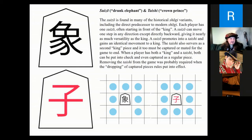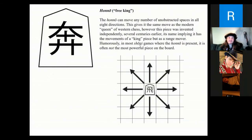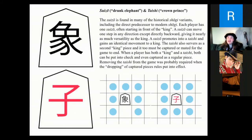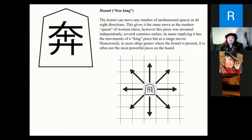We don't have a lot of time, but I want to go through some of the other interesting pieces they had in some of the variants. Just like I said that Japan came up with the bishop movement, they also came up with the queen movement centuries before the Western queen. It's called a free king because it moves like a king, but it can range move in any direction. It was not the most powerful piece in that game because, as I mentioned earlier, the lion piece was considered more powerful in these variants.